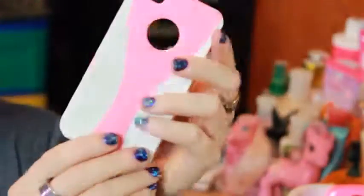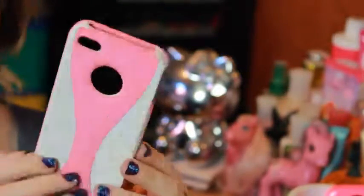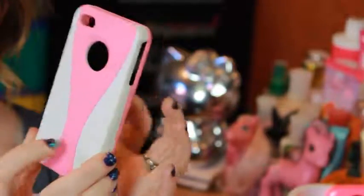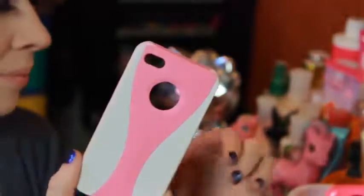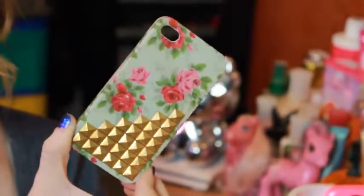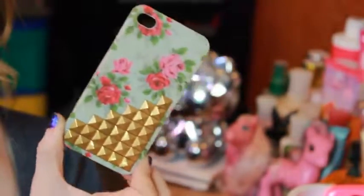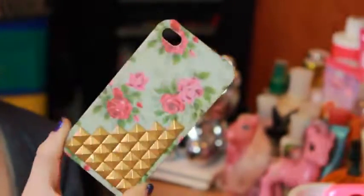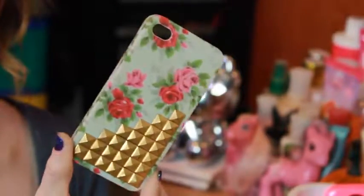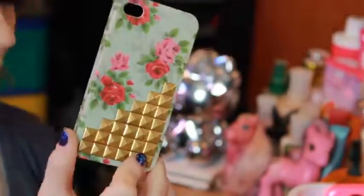We're going to go ahead and move on to more. This one was also sent to me from Ella, and it is kind of another hybrid type case. It's just hard plastic, but I've seen these on eBay. And then Ella also sent me this one in our swap. I have been wanting one of these cases forever, and she finally found one for me. I believe these are on eBay or Etsy, I'm not 100% sure, but it's a studded floral case, and I absolutely love the mint color.